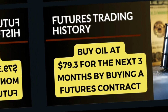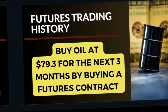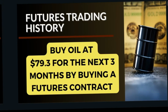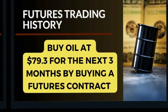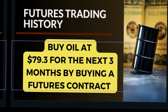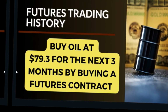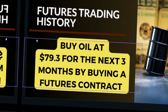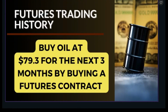Let's say a company wanted to lock in the price of oil for their business. They could buy a futures contract and pay 79 for the next 3 months, thus locking in the price of the oil. They can do their books and plan. In buying that futures contract, you're agreeing to pay $79.30 per barrel for the next 3 months. So when the futures contract expires, because you already paid up front for it, you then are going to have the oil delivered to you at the original cost you bought, even though the price could have gone up. Companies will also use it to hedge.